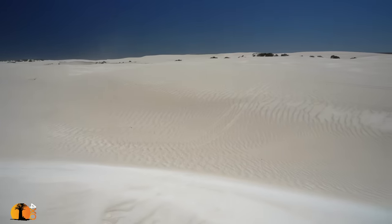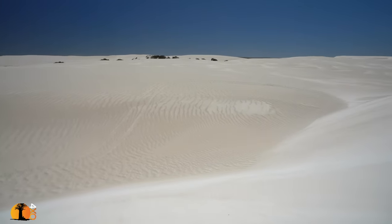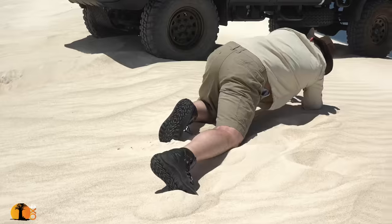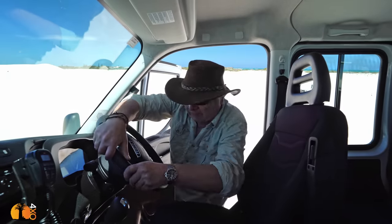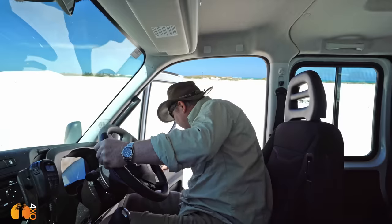Another four-wheel drive playground close to the city of Perth are the Lancelin Dunes, where it's sand, sand, and more sand. Yeah, I've got sand in my face. Yep. The part of the vehicle that I'm finding the most difficult to get used to is getting in and out of it.